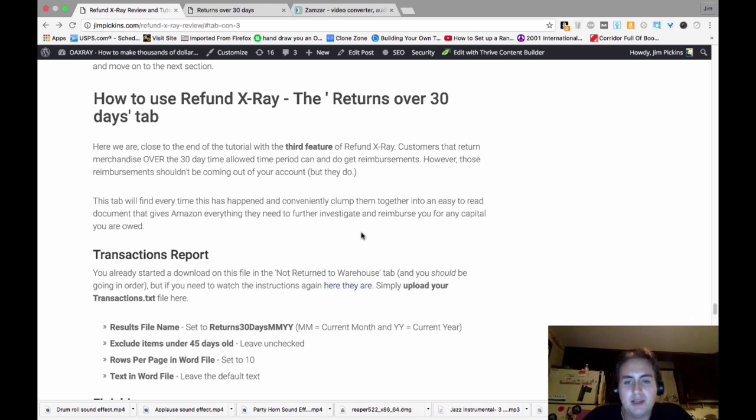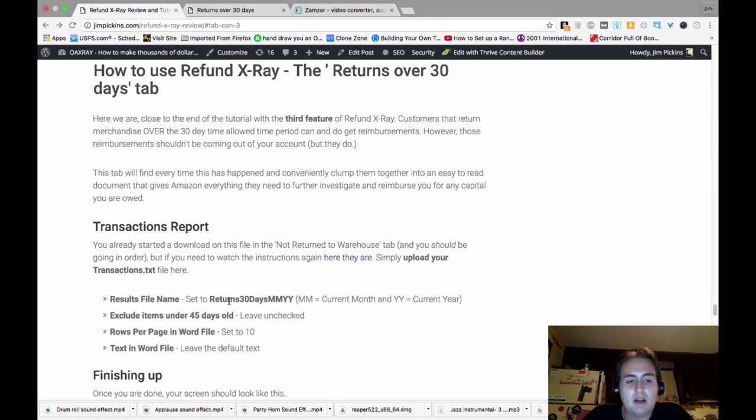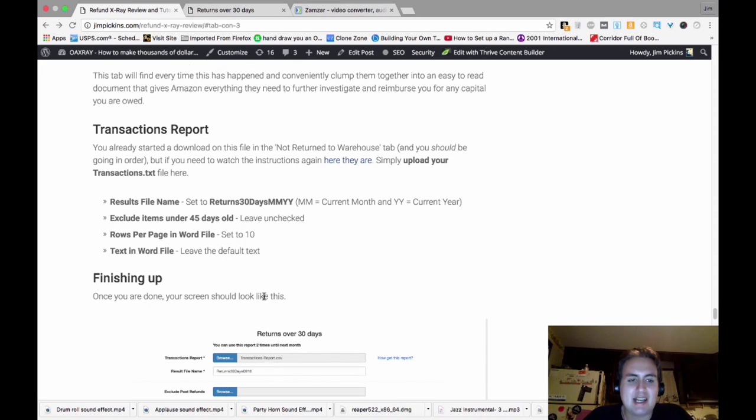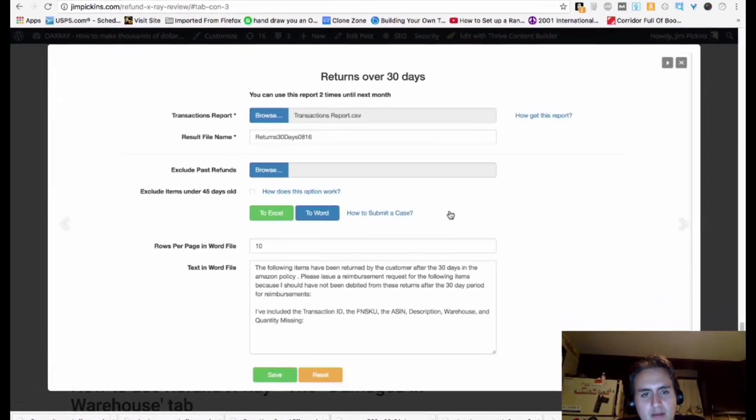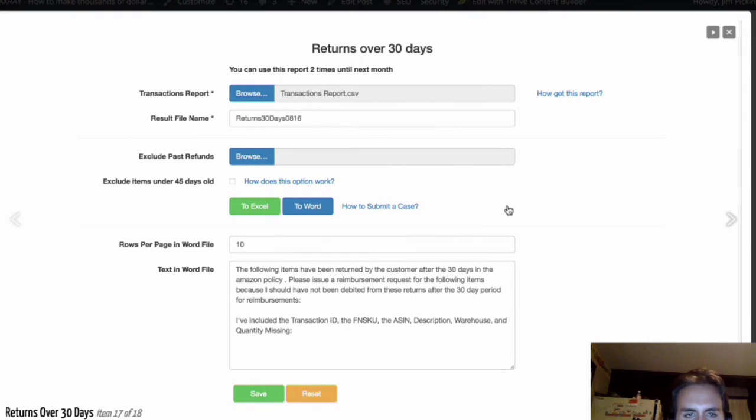So all you gotta do is, again, just simply upload the same file as before. Results file name, I set it to returns 30 days, and then I put the month and the year. Same exact options for the rest. Exclude items under 45 days, I leave it unchecked. The rows I set to 10, and the text I leave just the way it is. And then if you set everything up right, your screen should look something like this.